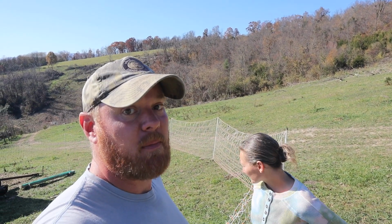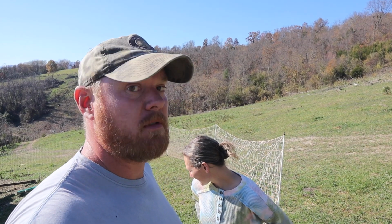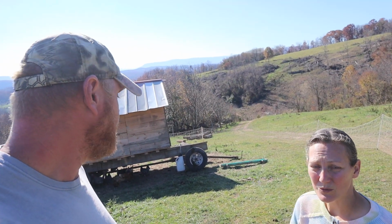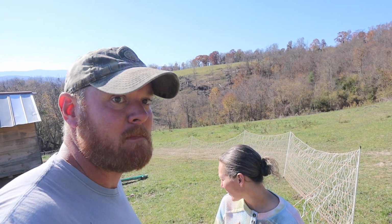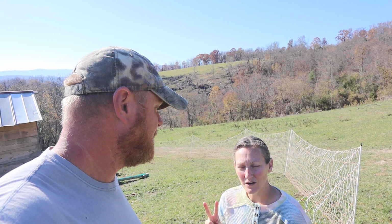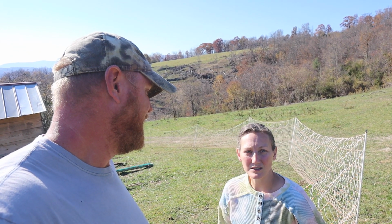So we're gonna set out traps, and trapping season is upon us now, so we should be able to set some traps up and start thinning things down. But we had a bunch of roosters, and now we're down to Goldilocks, Gandalf the white, Gandalf the gray, and Speedy, which Speedy doesn't really count. He's just a bantam. So we still have those.